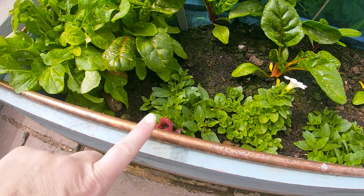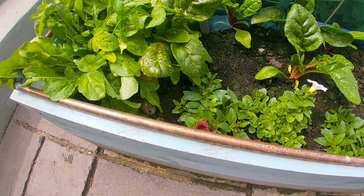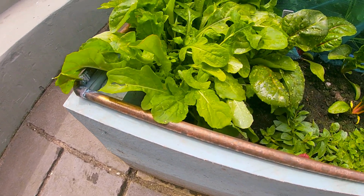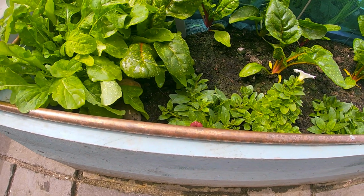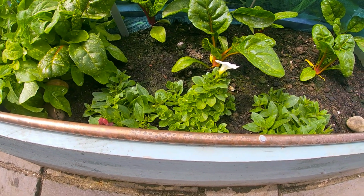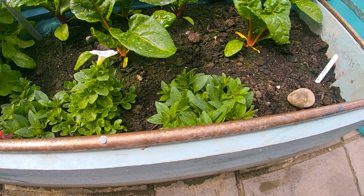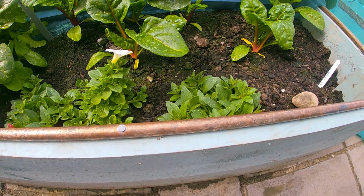Just while we're here, as you can see, we've got some copper piping that runs the entire length of the beds, and that's an anti-slug attempt. I've got to say, looking at the plants which haven't got the copper and the slug holes we've got, the copper does actually seem to be working, because we've got no damage in these beds at all.